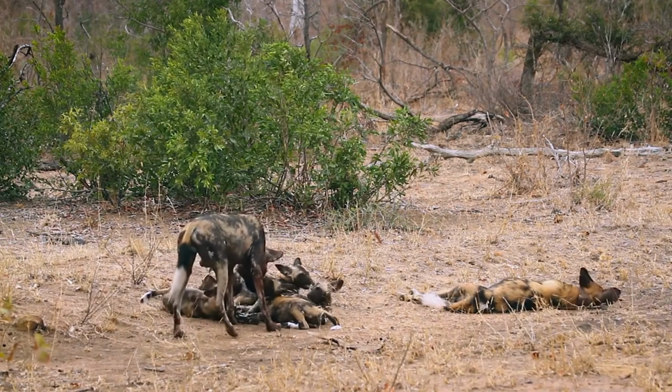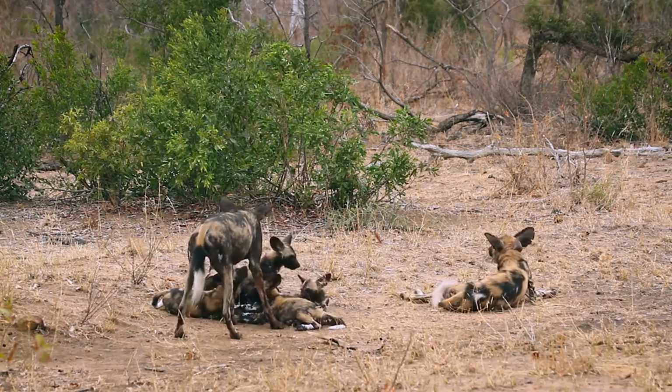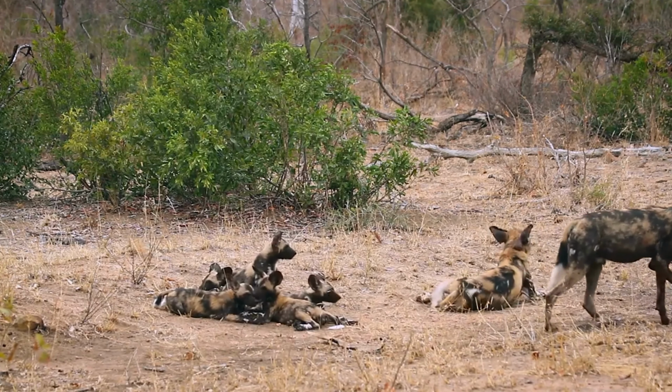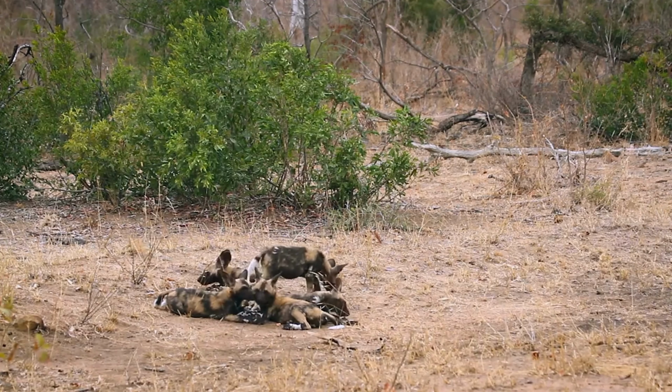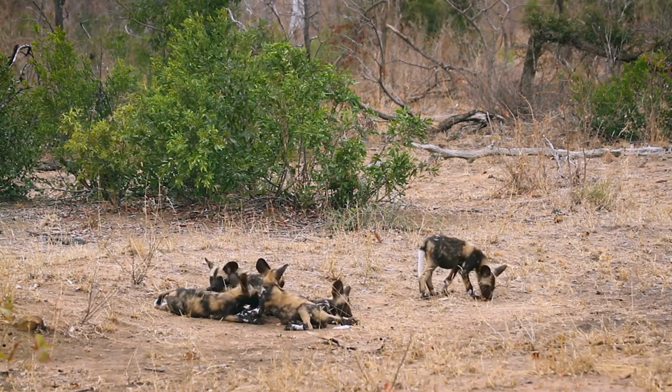28. Conservation strategies. Conservation efforts for African wild dogs often involve habitat preservation, anti-poaching measures, community engagement to reduce human-wildlife conflict, and strategies to minimize the spread of diseases from domestic dogs.